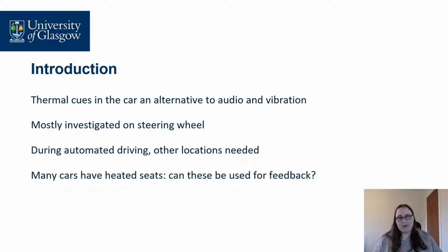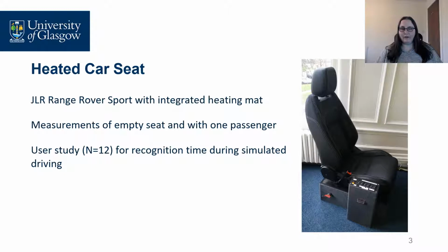This research set out to explore the capabilities of one car seat and investigate its suitability for feedback purposes. We investigated the JLR Range Rover Sport seat with integrated heating mat. We took measurements of the empty and occupied seat with one participant and then conducted a user study with 12 participants for recognition time during simulated driving.